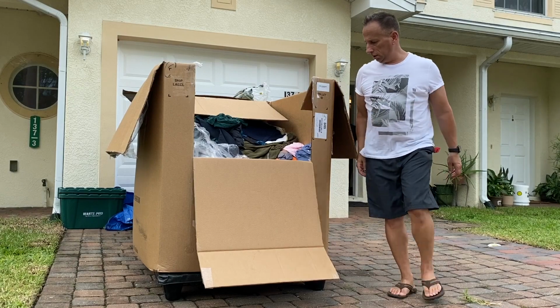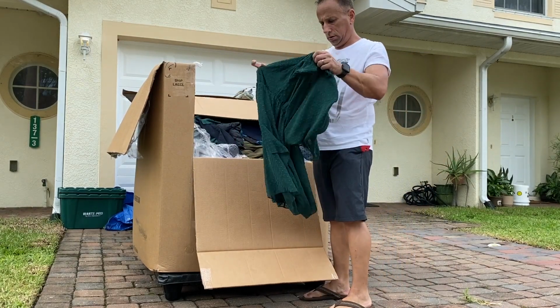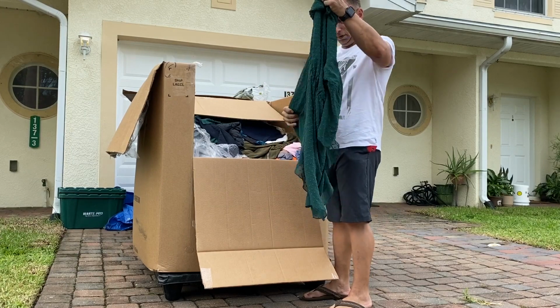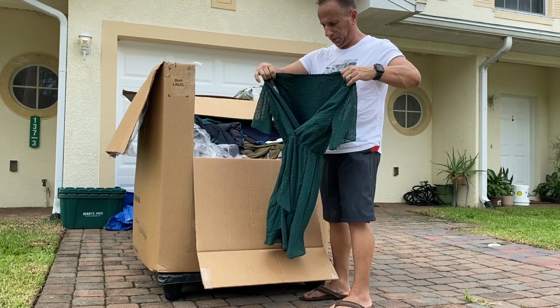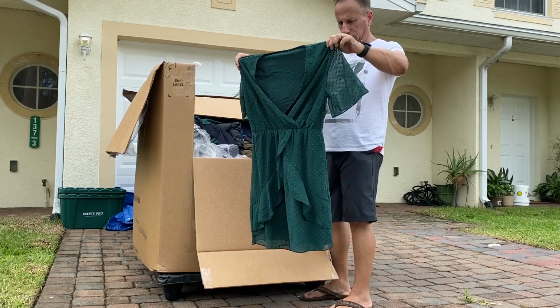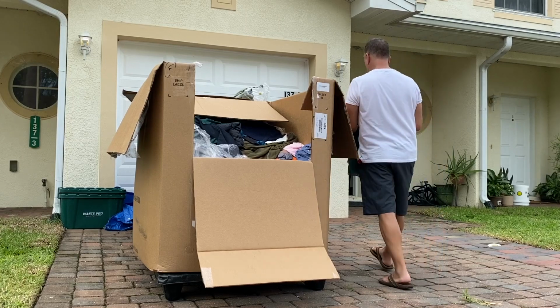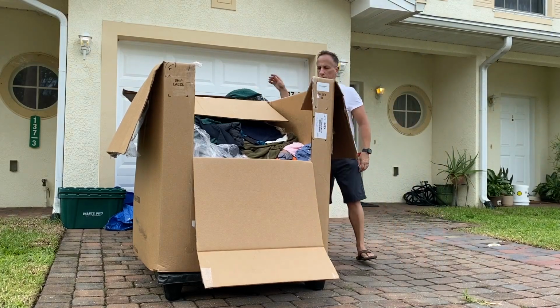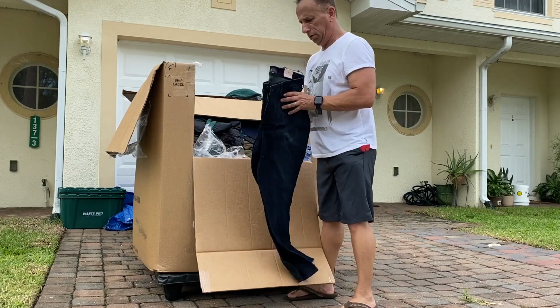On the side. Let's see, some stuff without bags. Do that first. This looks like a dress. If I can find the top. So, little short sleeve, green dress, size large, don't see brand. Going fast here, so I don't want to bore you guys.